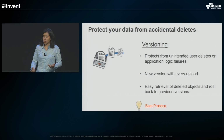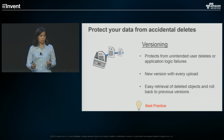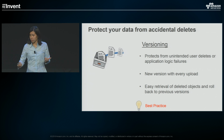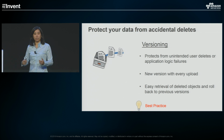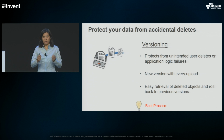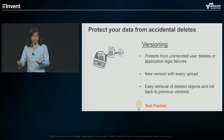So the second topic that I want to cover is policies so you can protect your data from accidental delete. We encourage you to consider versioning. Versioning gives you the ability to recover from unintended deletes or application logic failure. S3 is a highly durable storage, but we cannot tell a delete that is unintentional versus intentional. If it is a delete request, we take that delete request and we remove your object.